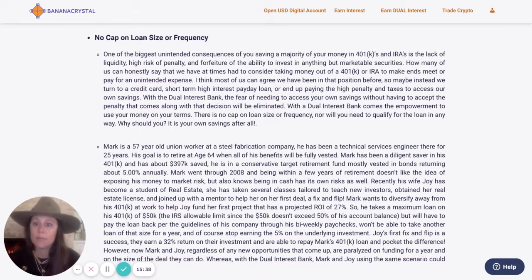So for example, to compare that to a 401k, as you may or may not know, you can only take one loan a year from a 401k and it cannot exceed $50,000. Well, a lot of people have more than $50,000 in a 401k and have investment needs or hardships where they need to get more capital out of their retirement plans. But again, you're kind of in those golden handcuffs with the restrictions of qualified retirement plans.